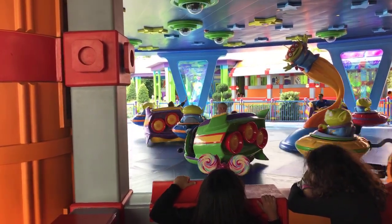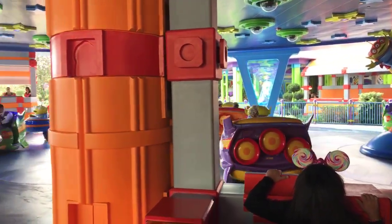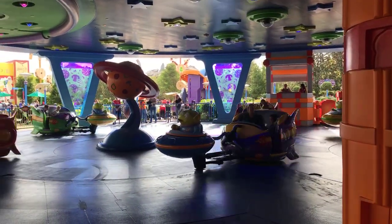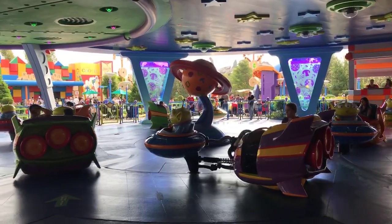Aaron said they made a ride at California Adventure exactly like this one. You're right. It is the same ride mechanism. Luigi's Saucers, I forget the exact name of the attraction, in Cars Land at Disney's California Adventure is the same idea.